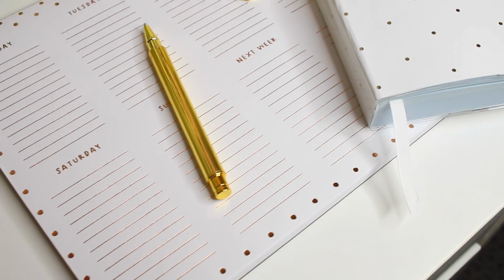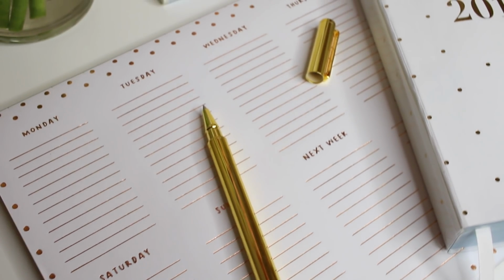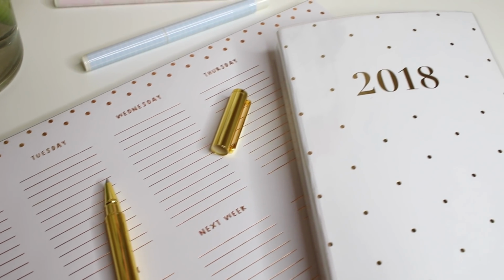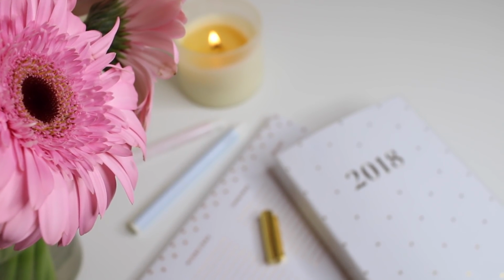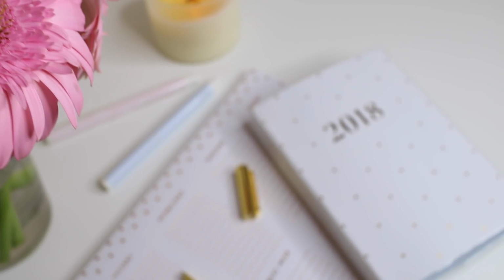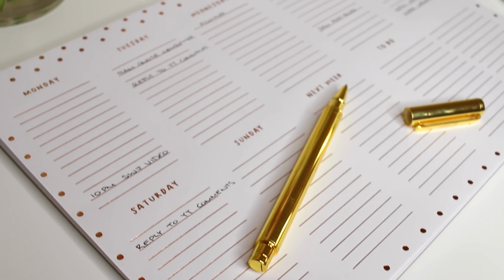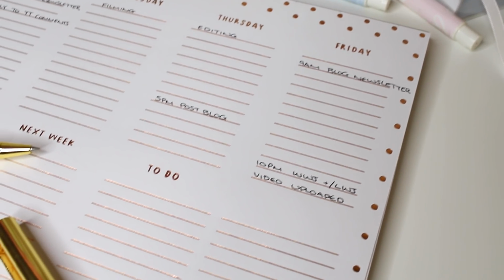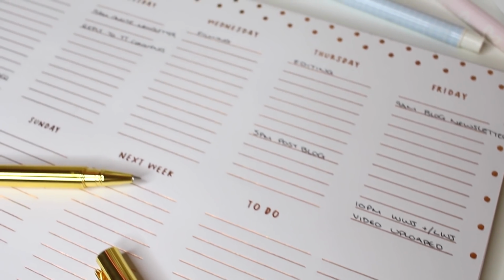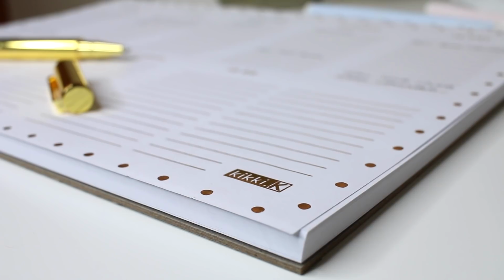And now, because I only have a day per page diary, I didn't really think of this at the time, but then I thought I probably need a weekly layout. So I'm just gonna use it to write down the key things for every day, just so I can have it displayed. There is a section for next week and to do. Probably won't use that as much because most likely all of my to-dos are going to be scheduled in my diary already, but I do think that this is going to be really convenient, and again, just helps me to stay on track with my week.